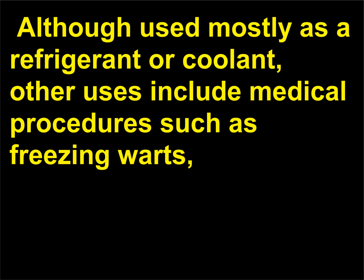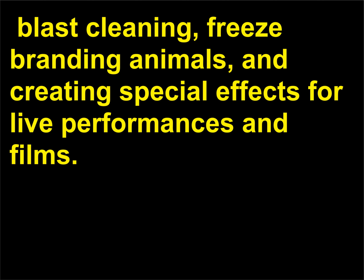Although used mostly as a refrigerant or coolant, other uses include medical procedures such as freezing warts, blast cleaning, freeze branding animals, and creating special effects for live performances and films.